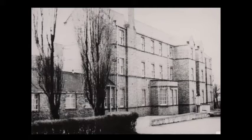Now, this is somewhere that people didn't want to live. This is the workhouse. It's Gateshead's second proper workhouse. The first was established in Woodbine Street off Coatsworth Road in the 1840s, but it was soon overcrowded, and so this new building was built at Bensham.